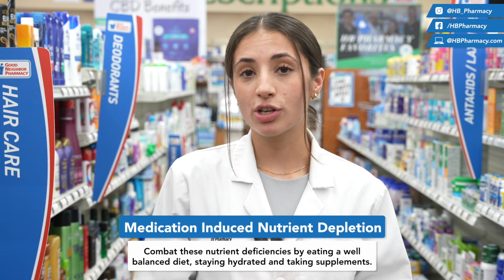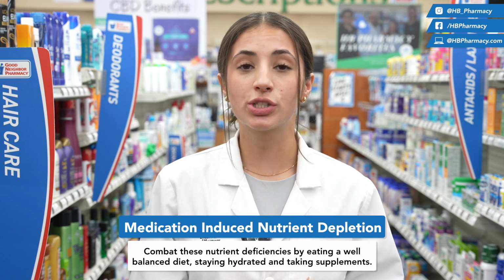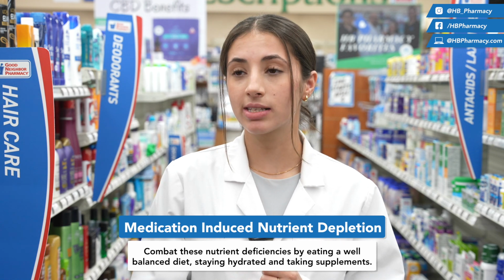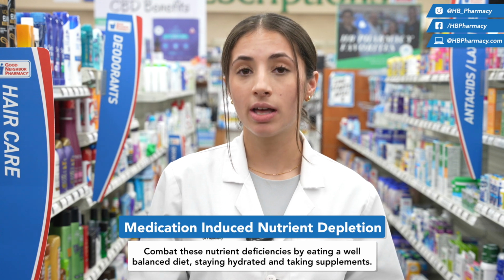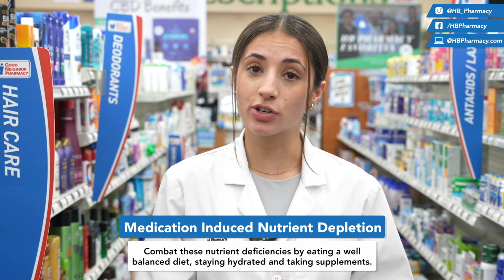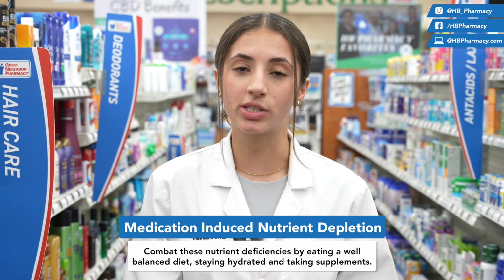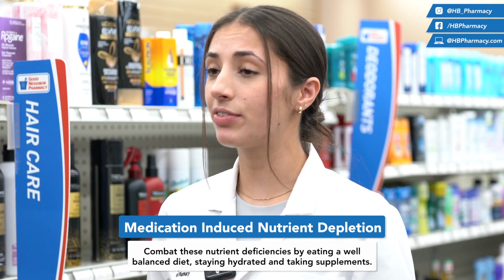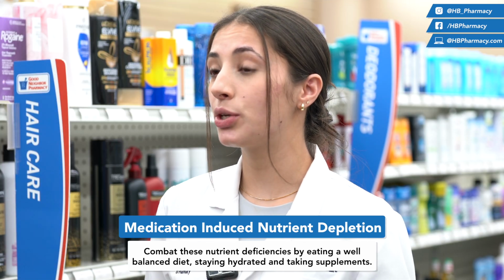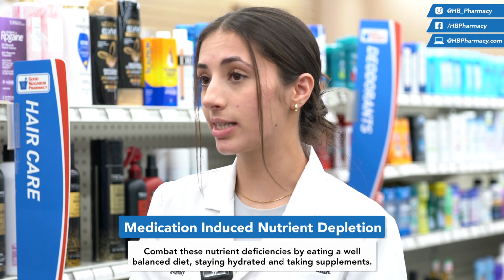So what can we do to prevent and correct these deficiencies? First off, we want to make sure that we're taking in a very balanced diet, including fruits, vegetables, grains, proteins, and healthy fats. This is important to make sure that we're actually taking in the nutrients that our body needs. The second step would be to make sure we're staying hydrated because we're taking in these nutrients and we want our body to be able to absorb them. So staying properly hydrated throughout the day is very important. Lastly, if a supplement is needed, make sure that you are checking with a doctor to make sure that you're taking the right supplement and that you're able to take it.